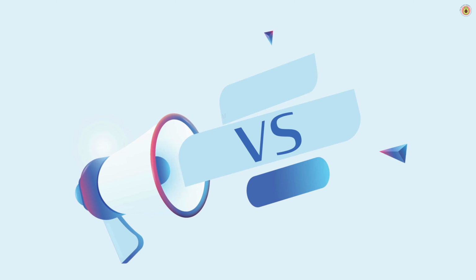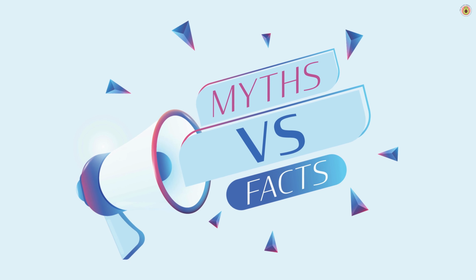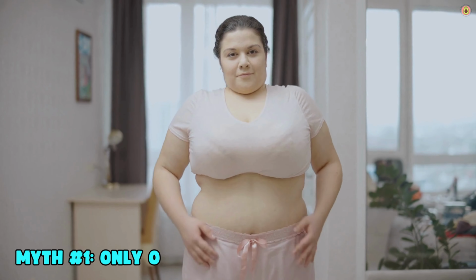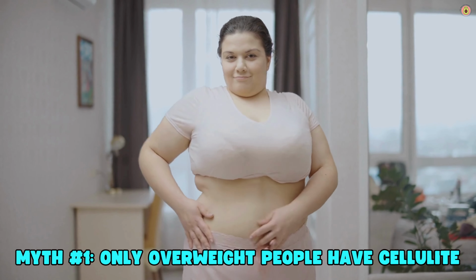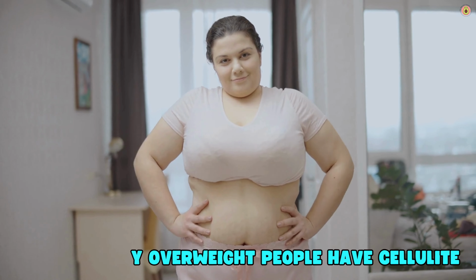Before we jump into solutions, let's clear up some common myths about cellulite. There's a lot of misinformation out there, so let's set the record straight. Myth number 1. Only overweight people have cellulite. False. Like I mentioned earlier, anyone can have cellulite, regardless of body size or shape.